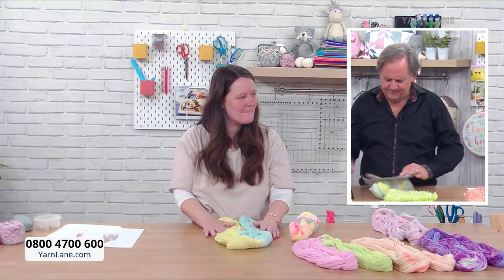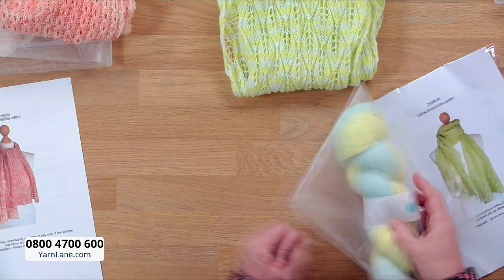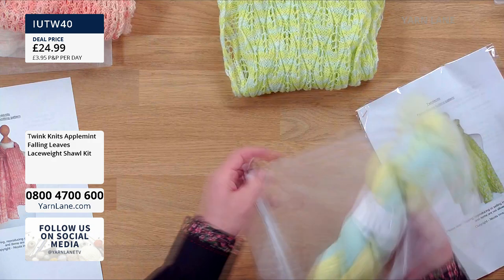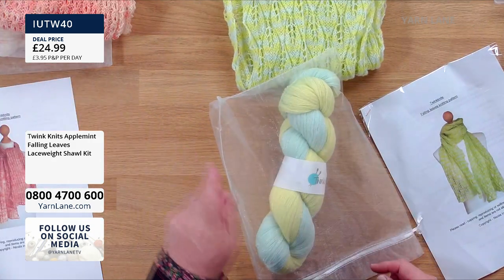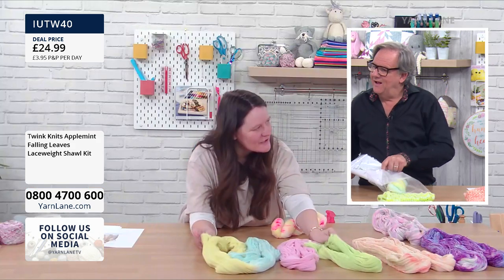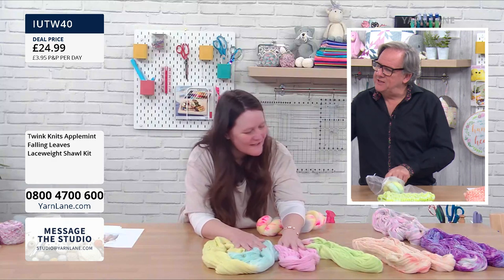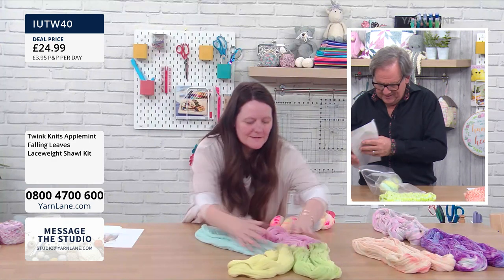Falling Leaves, which is this one called. Falling Leaves, and the colour was mint and something. Apple and mint. Apple Mint. Oh, now that's got... it's a different one then. It's different because I've used pink on that one, and this is more similar greens. But the green on this one here is more intense than the green on that one. Beautiful. Let me put that in there. See, I don't get the difference.